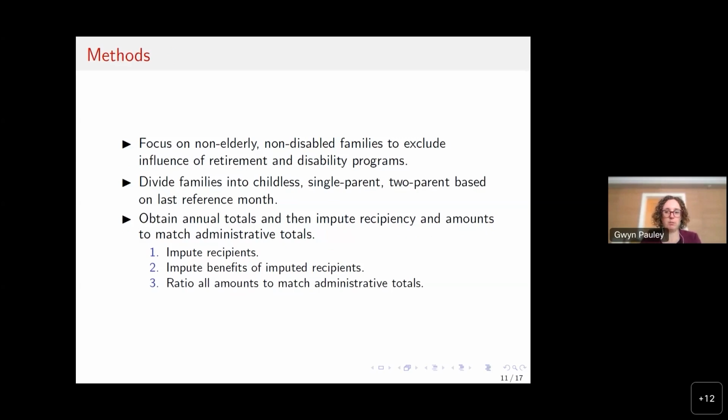And this is going to be all based on the last reference month that we observe a family. So we're not doing anything, for example, with transitions here. This is just a point in time what your family type was like.